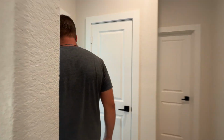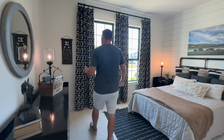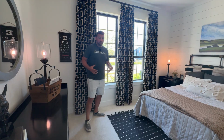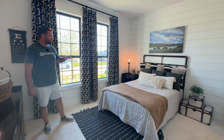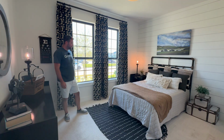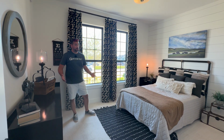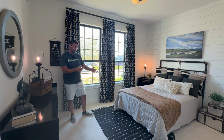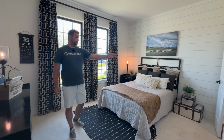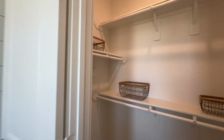Right off to the left of the door is going to be bedroom number 1 that's downstairs. Not the biggest bedroom, not the smallest bedroom, but it's still decently sized. We have a wall of windows here that brings in some natural light. You could use this as your guest room because it is downstairs. If you only have 2 kids, put the 2 up there and keep this one as your guest. You want to show them the walk-in closet? It's actually a legitimate walk-in closet, which is nice.